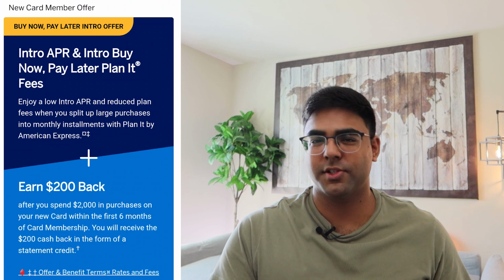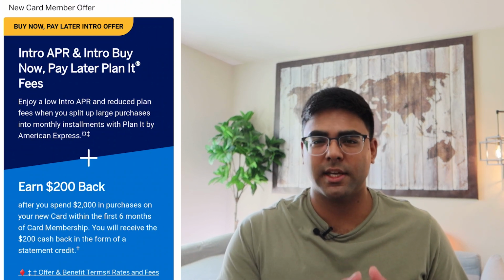The Amex Cash Magnet gives you an unlimited earn rate at 1.5% cash back. It has no annual fee, and in terms of your sign-up bonus, it looks like the following. You're going to get $200 cash back after $2,000 in purchases in the first 6 months. That's 10% return on purchases. You have a second part of that sign-up bonus dealing with intro APR as well as intro buy now pay later Plan It fees, a part of Amex's program, which we'll get into next.